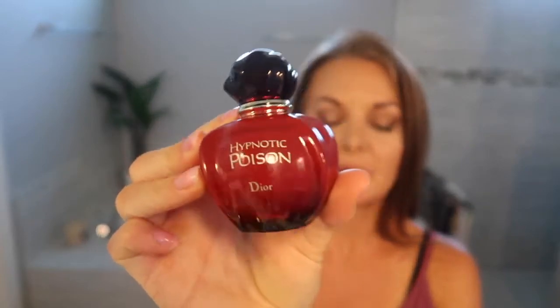I tend to gravitate towards those scents. I like to smell delicious. I like to smell inviting, intoxicating, and just really warm. It's kind of like my personality for fragrance. That's my fragrance DNA. And I tend to find that I do lean towards scents like Hypnotic Poison. So that's Dior Hypnotic Poison.